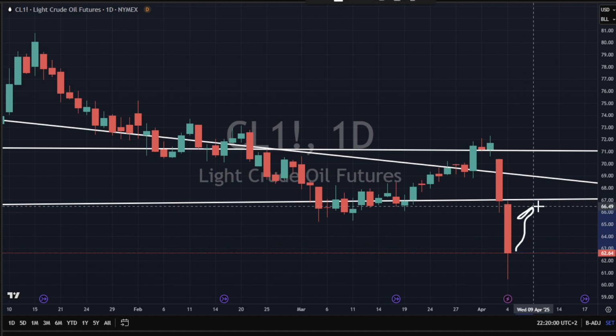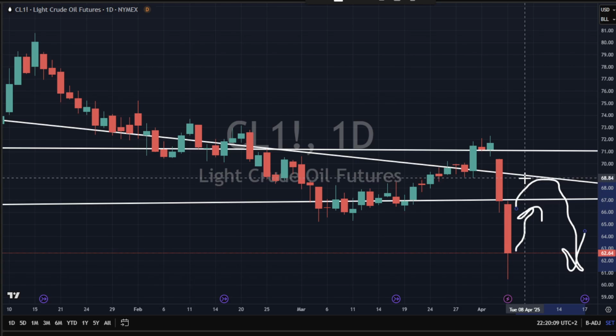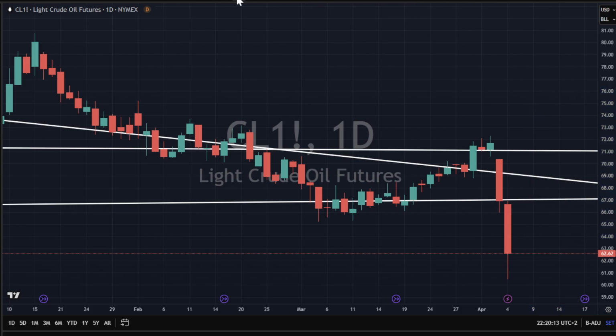Could we go higher and then roll over again? That could very well be the case. We could get a bounce and roll over. If he releases tariffs, which I'm not sure, who knows what he's going to do, that could easily push it all the way back up. But this is going to destroy the production of oil in the world.